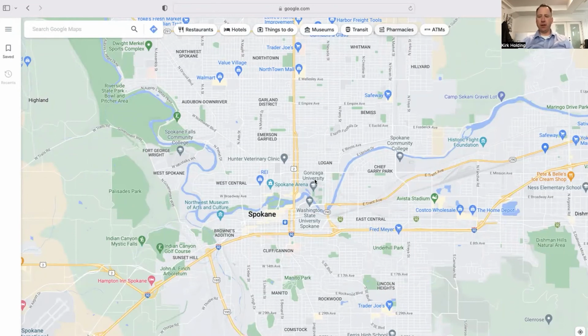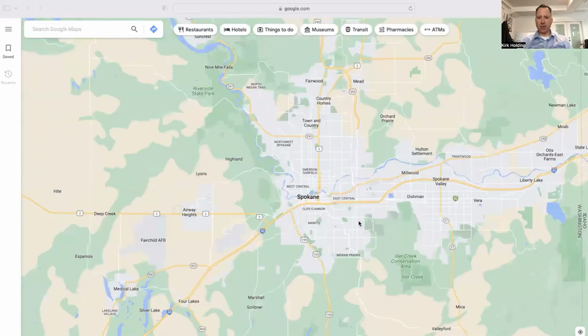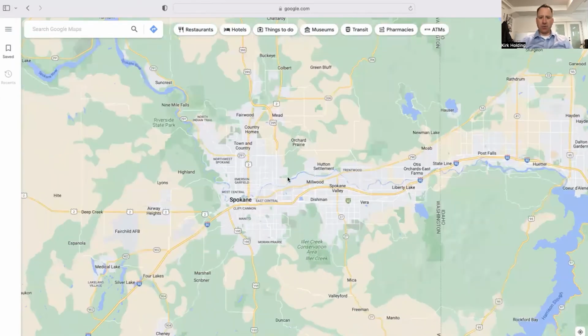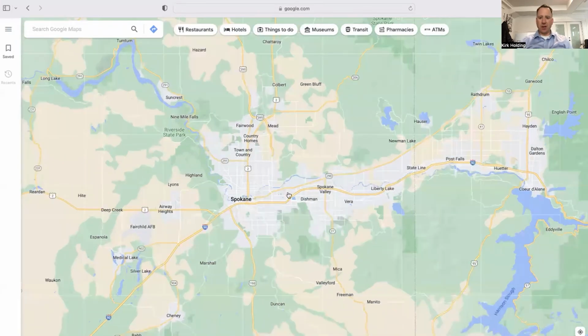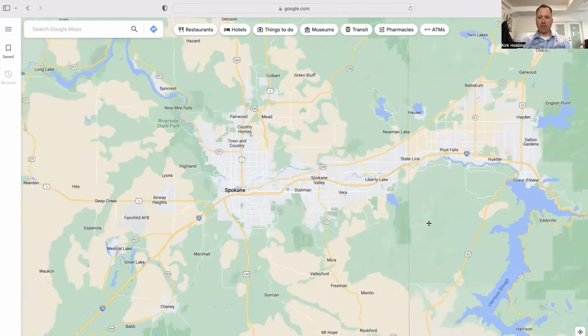As you can see, we've got Google Maps opened up here, and we are going to zoom out so we can get our bearings. You can see where we're at. So basically you've got Spokane right here. Most of the neighborhoods we're going to feature are all within that 20-30 minute range in this video. As you head east from Spokane, you go all the way over here to Coeur d'Alene and Coeur d'Alene Lake. And that's going to be a 30-45 minute drive to Coeur d'Alene depending on traffic.